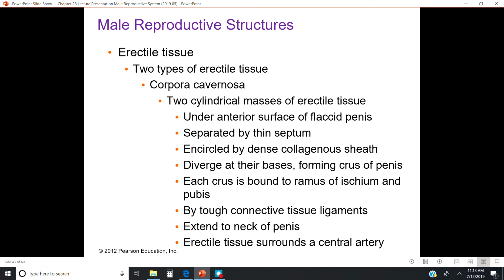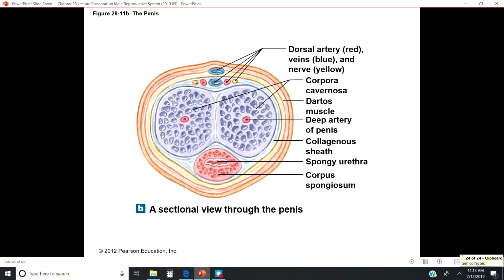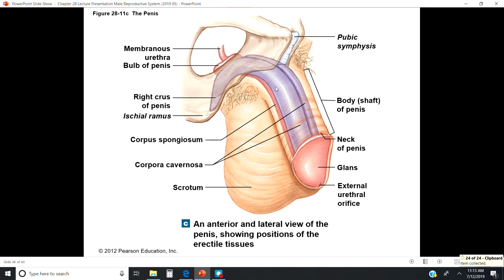Kind of at their bases, they diverge, forming the crus of the penis. So if you take a look here, this is the top of the penis, what we would call the dorsum. There's a column here in purple, and the column here in purple, right? One on the left, one on the right. If you follow them into the pelvic cavity, they kind of expand out. This would be the crus of the penis. Right, so they go well into the pelvic cavity.